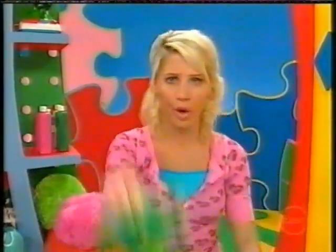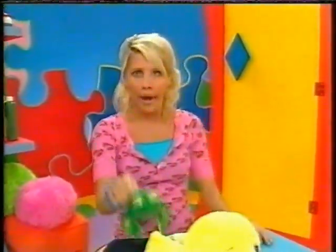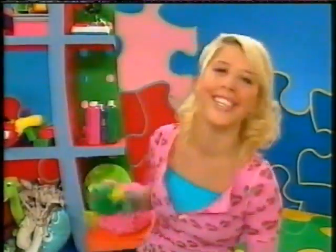Up went the little green frog one day. Up went the little green frog. Up went the little green frog one day. And they all went grump, grump, grump. Cause we all know frogs go la-di-da-di-da, la-di-da-di-da, la-di-da-di-da. We all know frogs go la-di-da-di-da. They don't go glump, glump, glump.